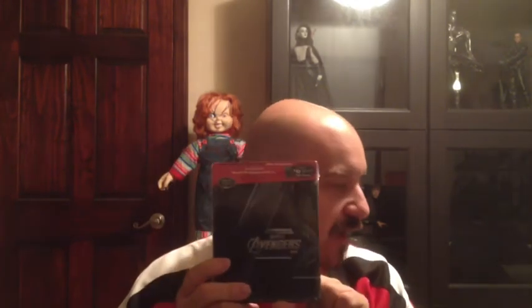Now for my Blu-rays, I got the Marvel Avengers Steelbook. The movie's not released yet, but you were able at Best Buy for $7.50 to pick up the Steelbook copy and reserve it. So when I get my 3D version, I have the case for it.